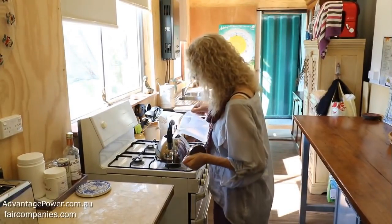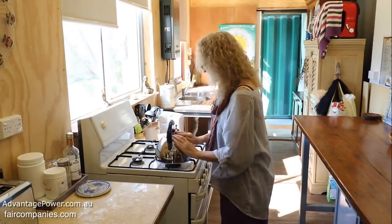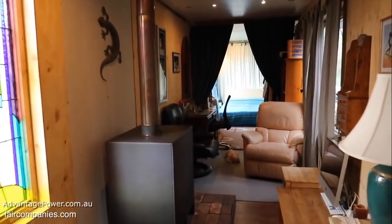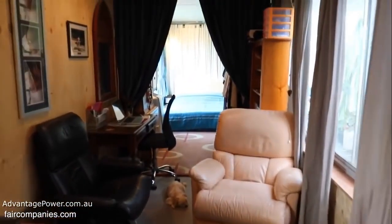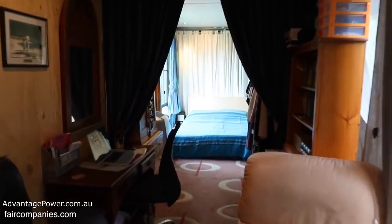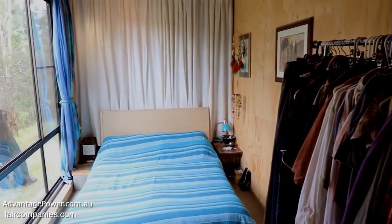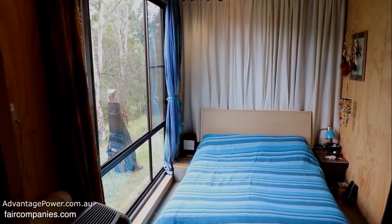There's plenty of space in our shipping containers, two shipping containers for two people. I think you could probably even have one child in two shipping containers, but no more. And although it's long and thin, there's definitely enough space. And you get used to it. You get used to living in a smaller, compact space.